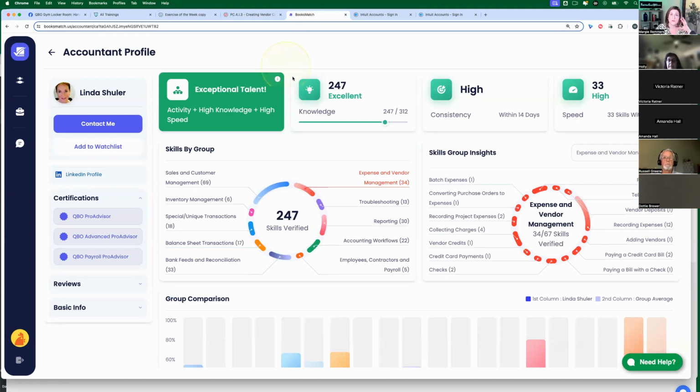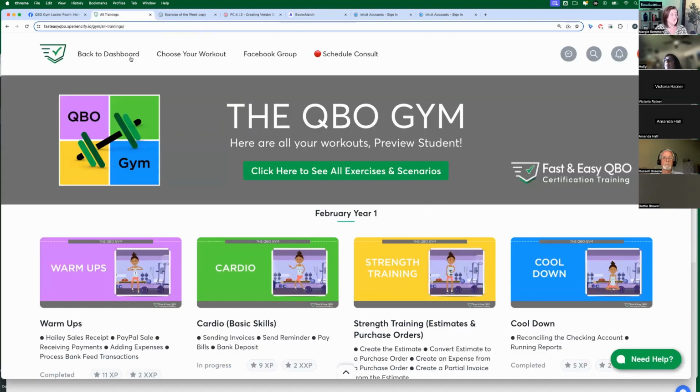You get awarded for skills, and then you have the opportunity to turn on your profile to outsiders, so that we are actively sending out and recruiting, or getting people to look at your profile, and they can hire you for jobs and connect you with potential clients. So anyway, all of your work in the gym is connected to Booksmatch.